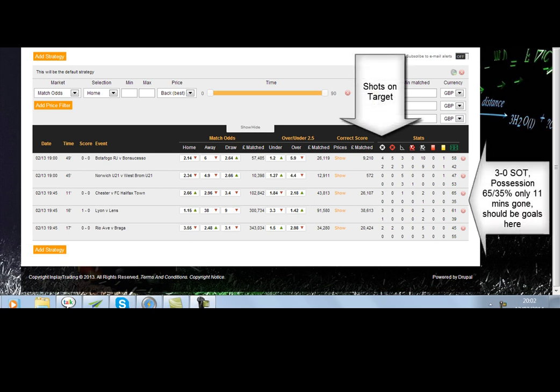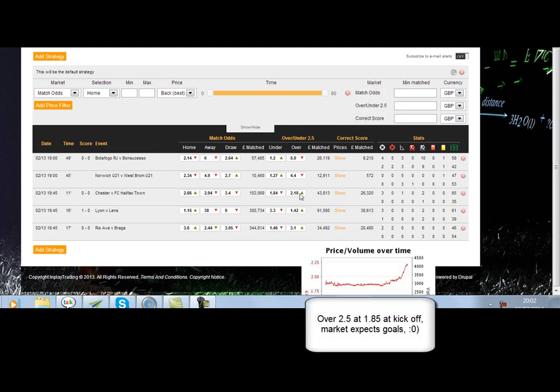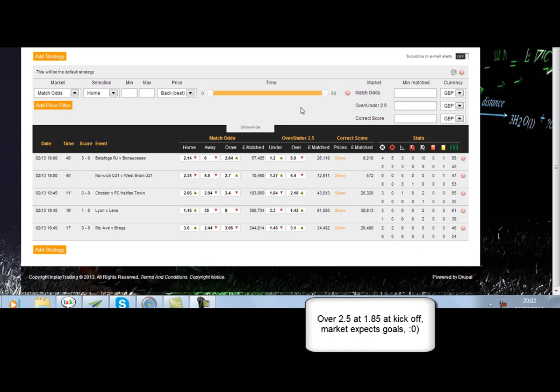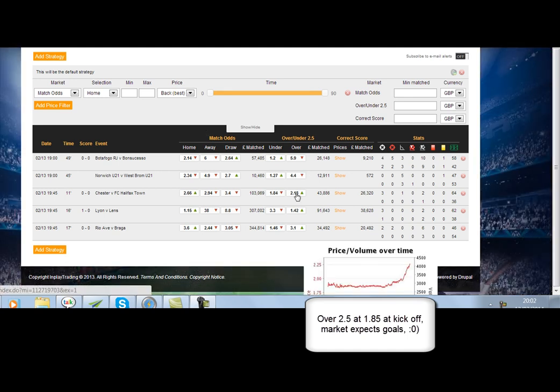This is the actual scanner itself. I'm going to pick a couple of games out that we traded. You see the shots on target, you can see the possession box on the right hand side. We've got the graph for Betfair under overs and the match odds that we can bring up. And these all help to form an opinion on a game.